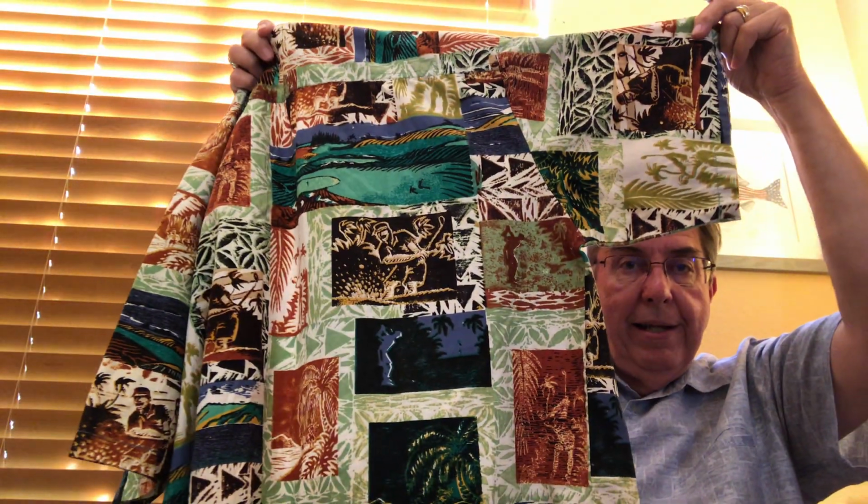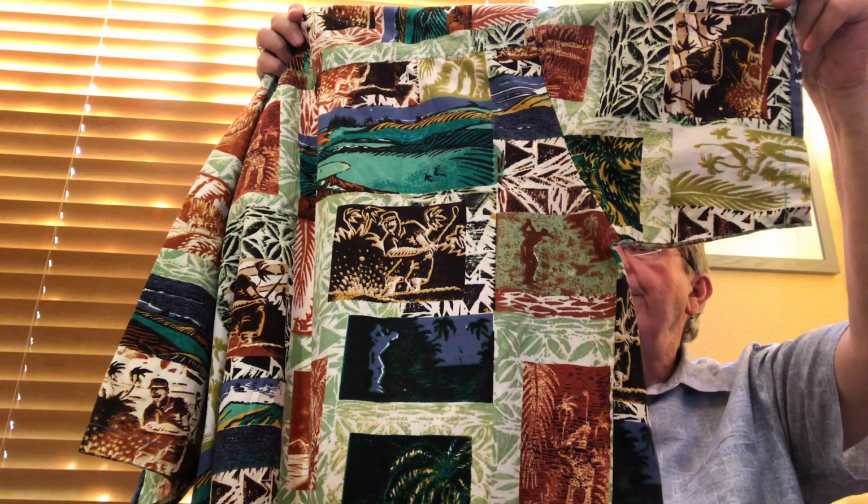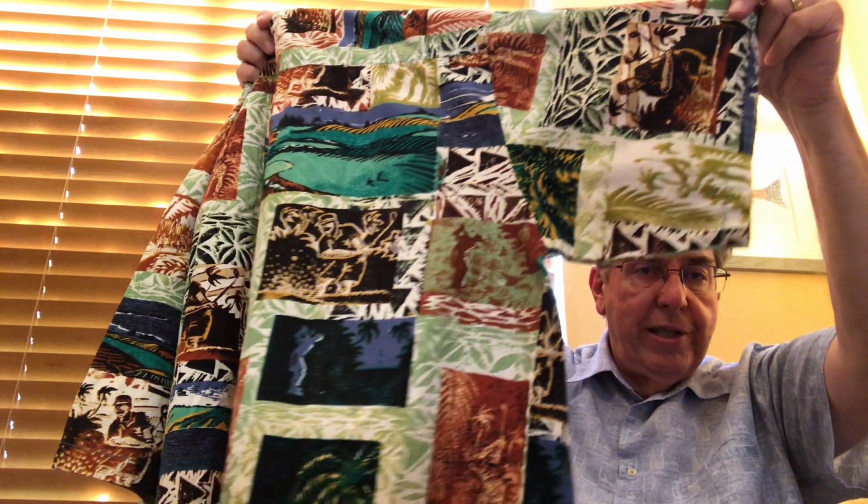Let me get you that back there. It's got a great print. All those little boxes have images of golfers and golf courses in them. Let's see what else we got today. We did very well today as well.